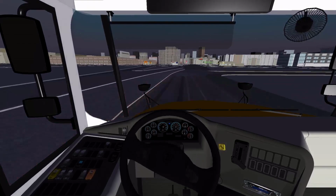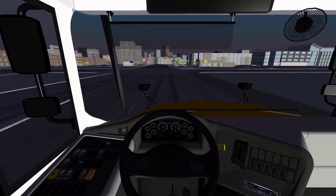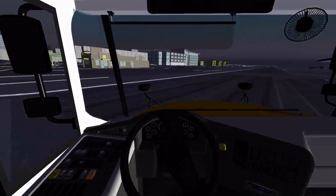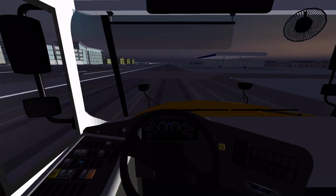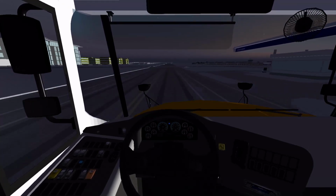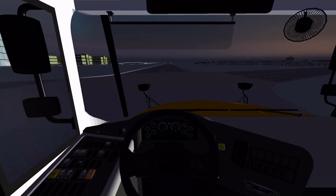Alright, so there's a McDonald's over there. We could have a McDonald's, but it's too late in the day. We already had a Waffle House earlier, so don't want to get too full here today. So let's turn right, and this should take us directly over to the garage, where we can park the bus and check the lights and everything.